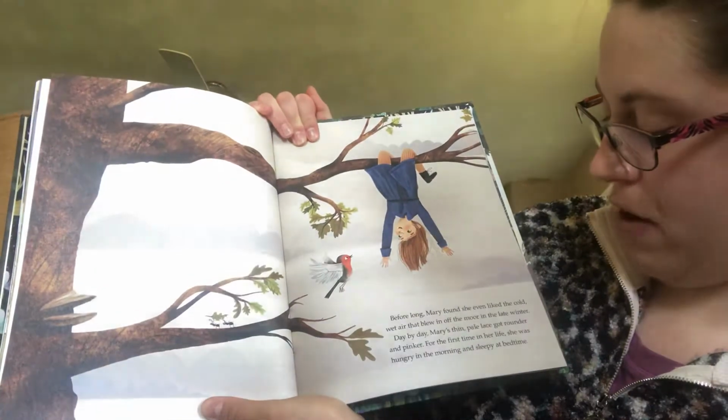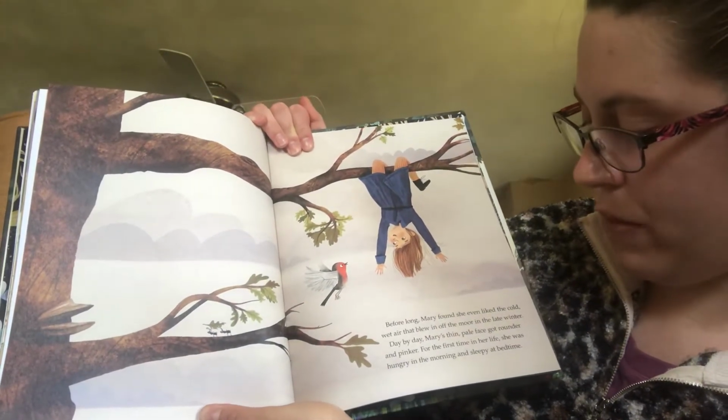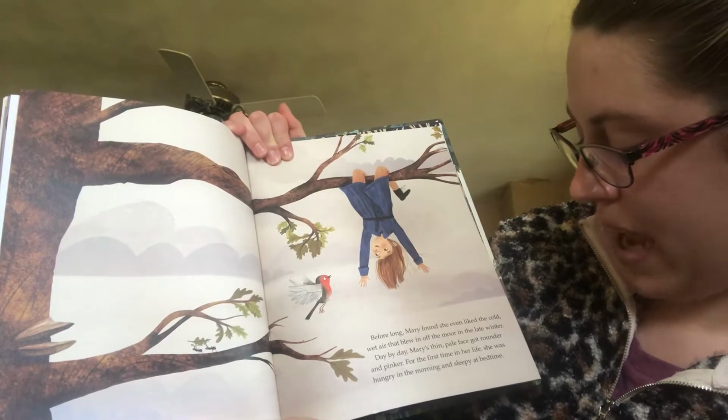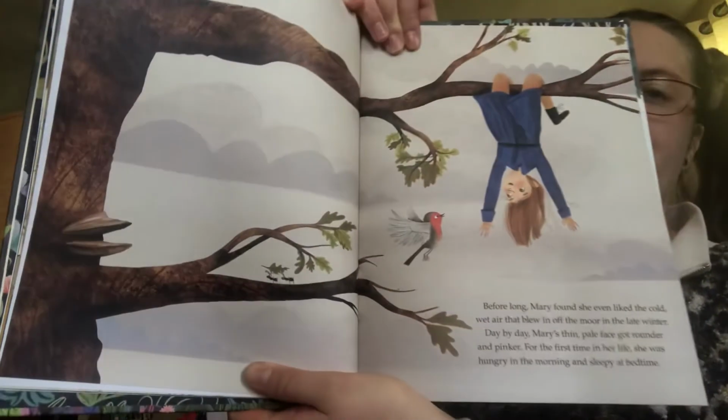Before long, Mary found she even liked the cold, wet air that blew in off the moor in the late winter. Day by day, Mary's thin, pale face got rounder and pinker. For the first time in her life, she was hungry in the morning and sleepy at bedtime.